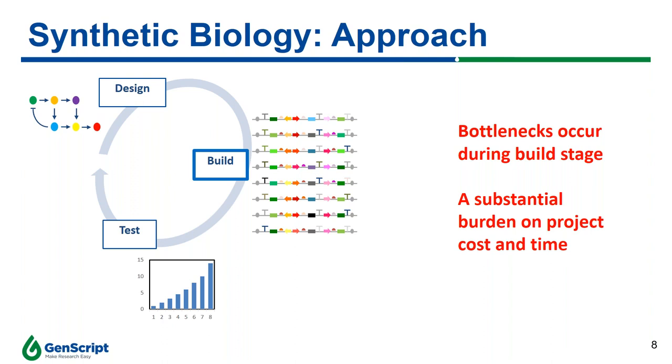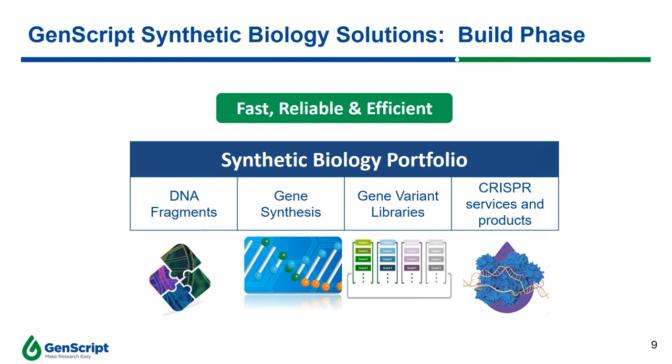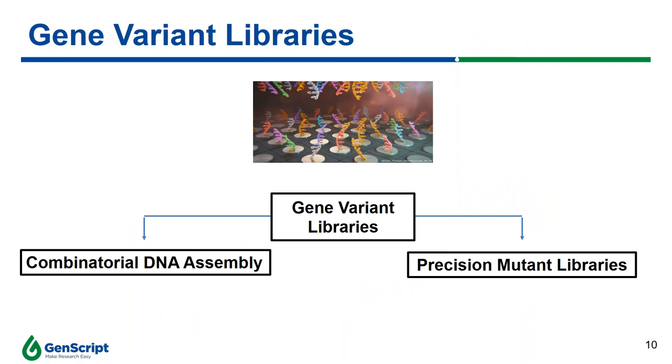In order to overcome this, GenScript offers an array of services to help researchers, including DNA fragments, gene synthesis, gene variant libraries, as well as CRISPR services and products. Today, I will be talking about gene variant libraries. There are two different types of gene variant libraries offered by GenScript: the combinatorial DNA assembly, as well as the precision mutant libraries. Today I'll be focusing on the precision mutant libraries, and I will introduce the combinatorial DNA assembly in a future webinar.